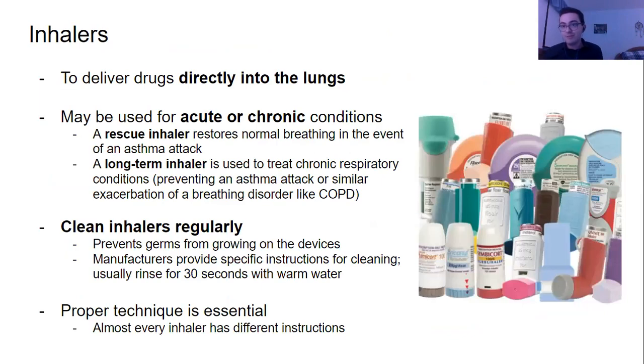What's the best way to administer a bronchodilator? Right into the lungs, of course. So that's why we want to deliver the drugs directly into the lungs with inhalers. Now, inhalers might be used for acute or chronic conditions. So a rescue inhaler restores normal breathing in the event of an asthma attack.